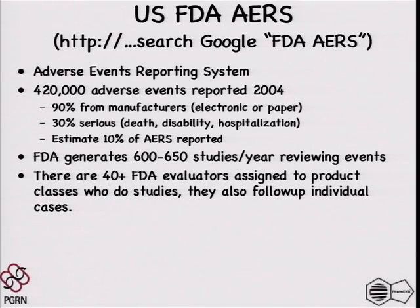A healthcare worker, a pharmacist, a doctor, a nurse has to say, oh, you have a bad effect. I think it's from the drug. Let me fill out this form and fax it to the FDA. They don't even have an online system yet, okay? Based on this, FDA scientists look at these 420,000 adverse event reports. I have no idea how they do this. They have a way to do it, and I don't know what it is.